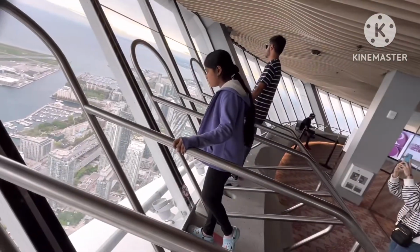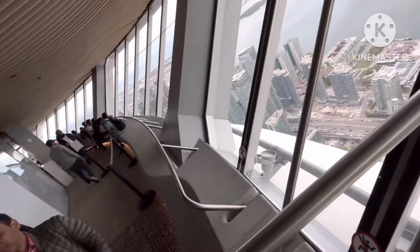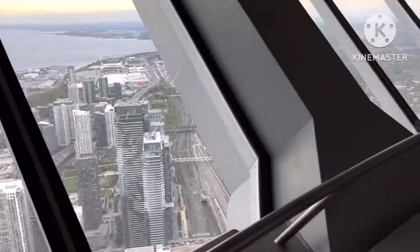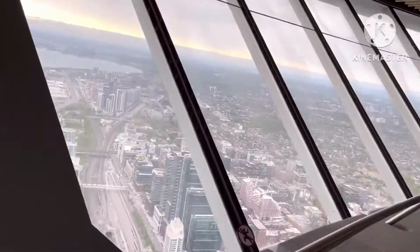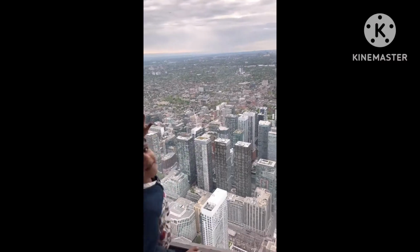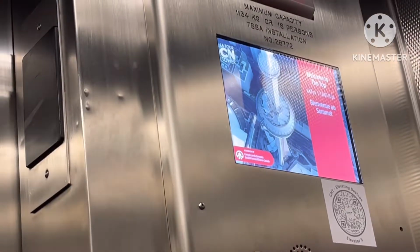And here you can just lean. This was the main observatory level. So you could just lean in and see everything. So that was pretty cool. And you can see everything there. And the best part is that if you're really adventurous and brave, you can go for a floral edge walk. But let's put that aside for now.